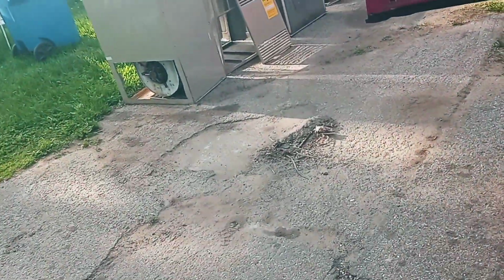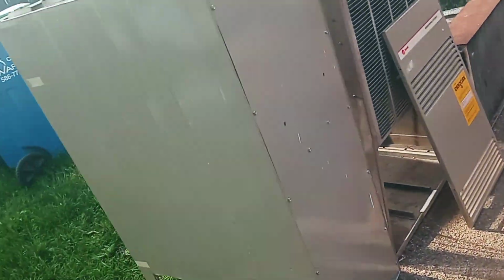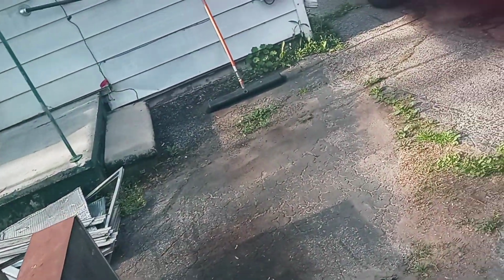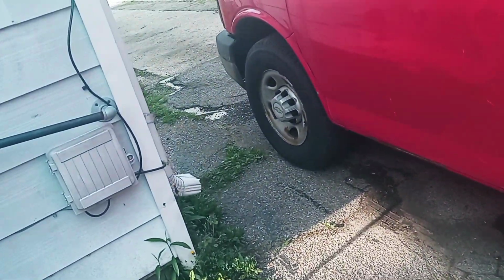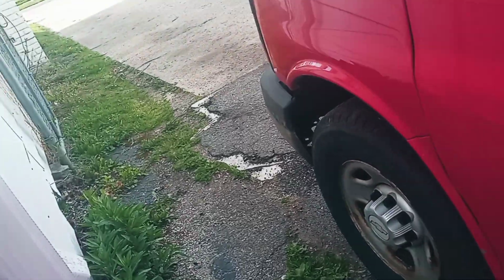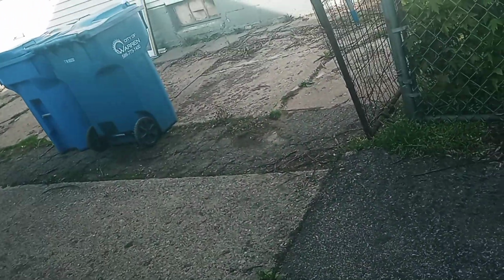Stuff like that. I'm still trying to figure out a way to unload the truck because he's not bringing his high-low, so we'll have to figure that out. But I still have a little over a month to get that figured out.